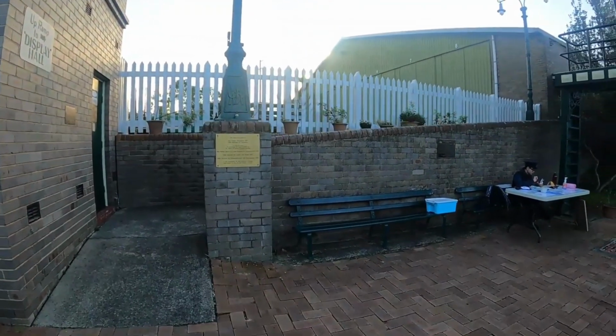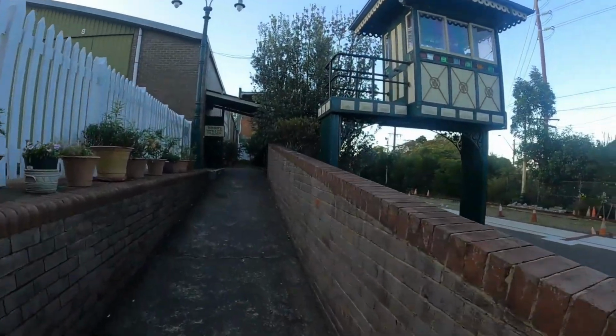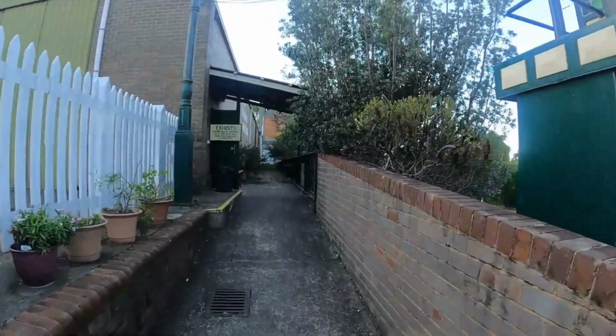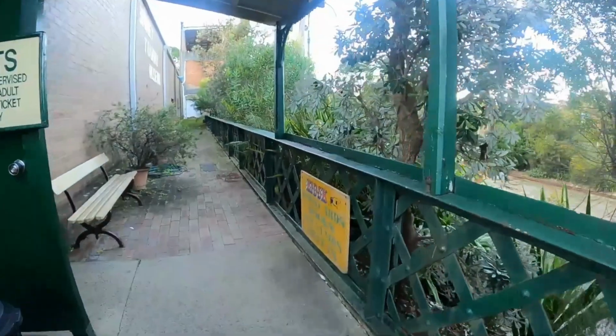And we're just going to go and have a look in the hall. This is where the exhibits are. All the different types of trams. There's a Japanese tram here. There's a few from Italy, Spain. There's of course Australian trams as well. The old lamp posts. Great place, guys.